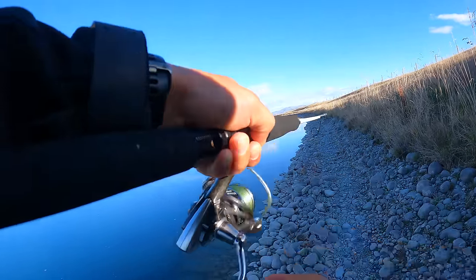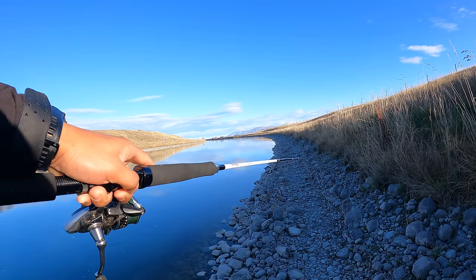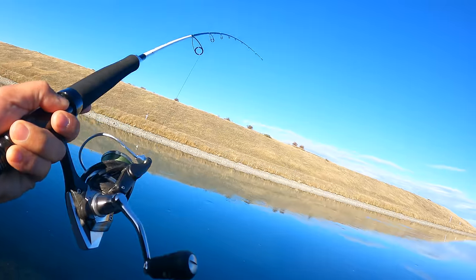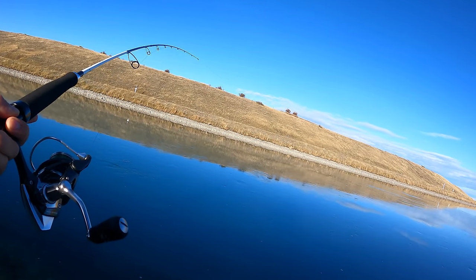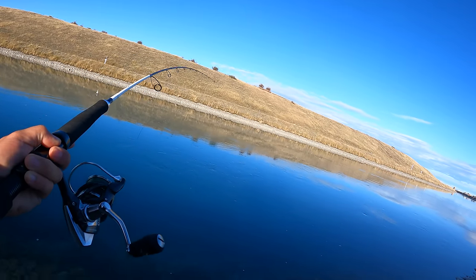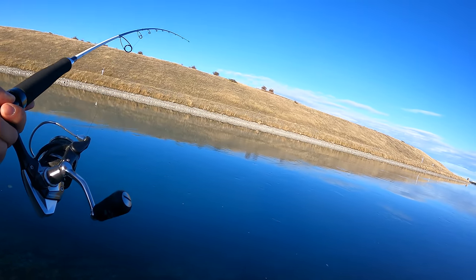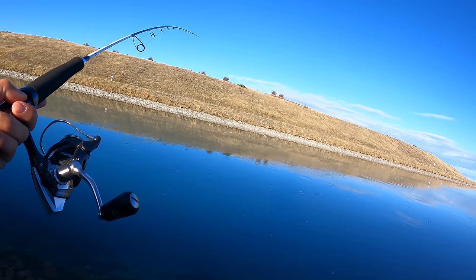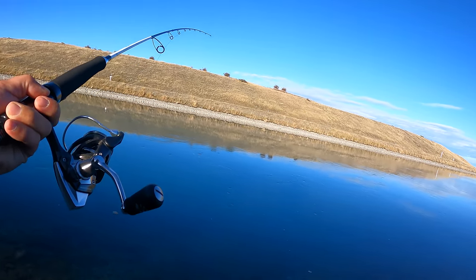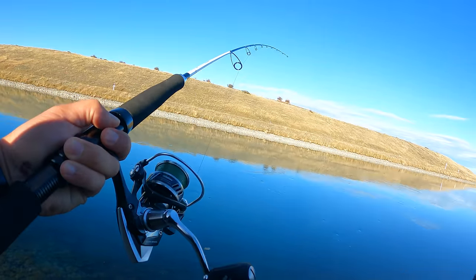Got one. It's not as big, I don't think. All right, I'm not gonna tighten the drag this time. Ooh, stay down. I got one, Josh. Oh boy. Decent one. Oh my gosh. Come on. Okay. It's a good one. Oh no, it came out. Oh no, it's gone.